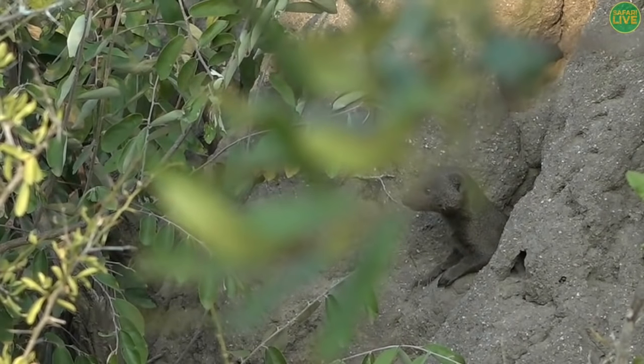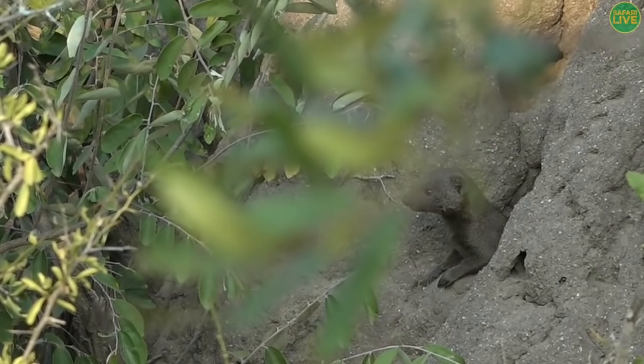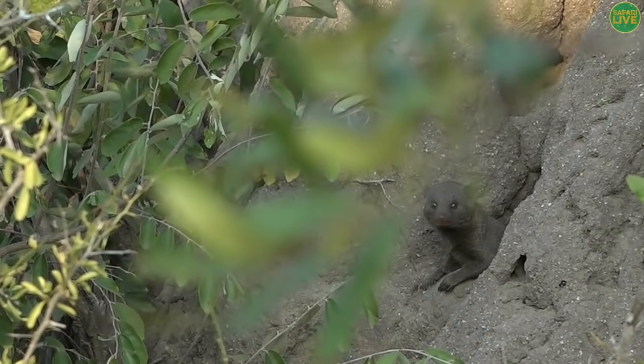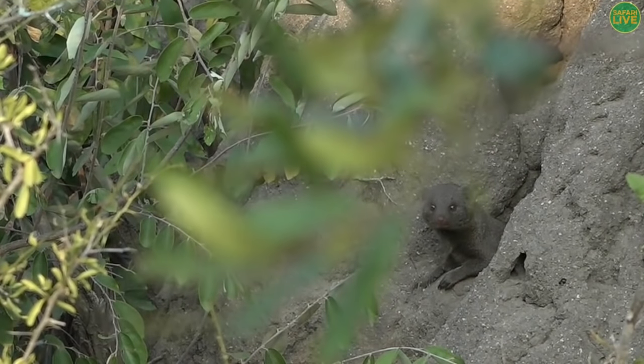Monitor lizards. A monitor lizard will quite happily go into a mongoose termite mound if it can get its head in and grab a mongoose. Life's tough. Life is very tough when you're small. I know all about that, and I know that Trishala knows all about it. In fact, it's quite a small drive this afternoon.